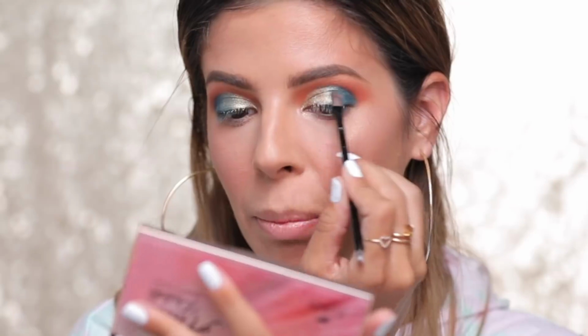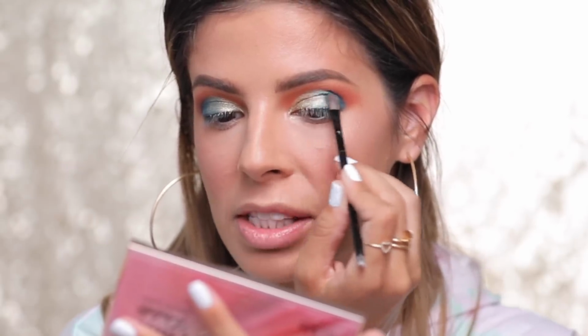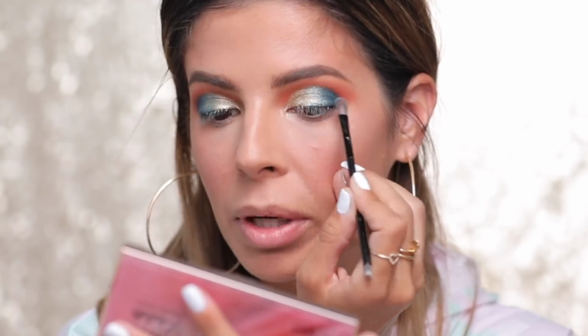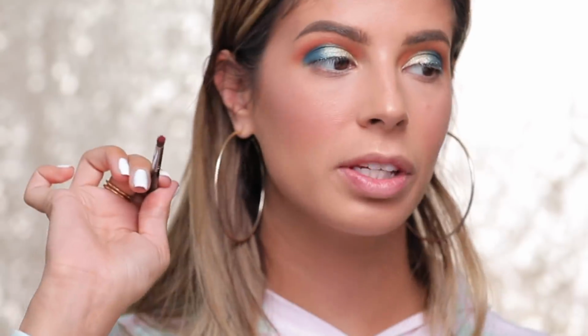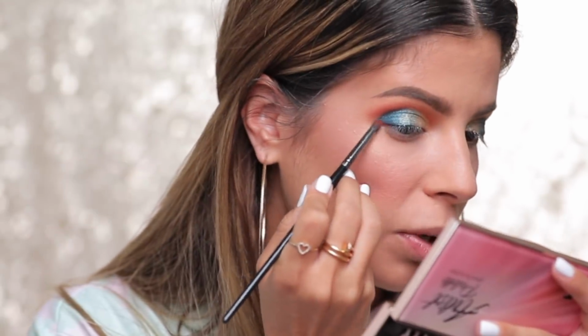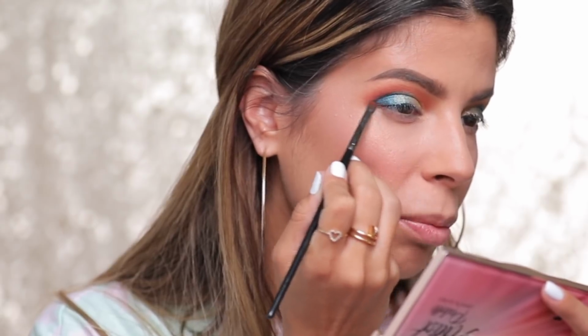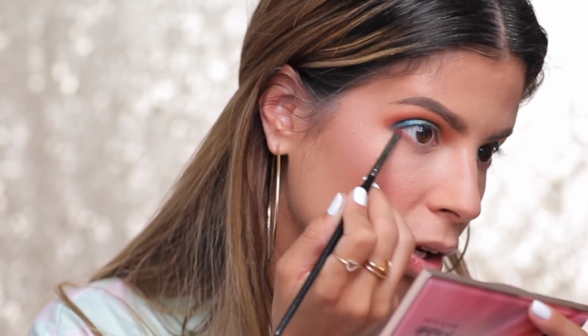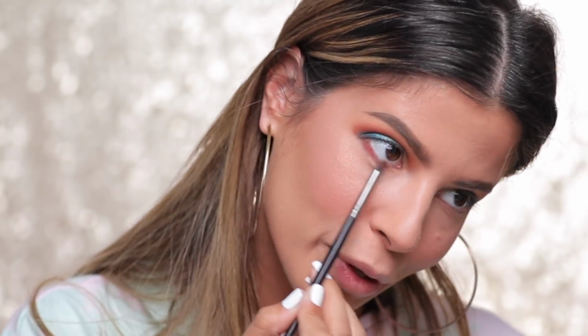Now I like to go back in with the brush that I used for the blue and just flicker it back and forth to make sure that's softly blended out right there in the middle, because this is not a world for harsh lines. I'm gonna go back in with the deeper reddish shade and work on that outer corner and soften that up a little bit. And we're gonna do the under eye as well. While we're down here, we might as well blend out the under eye, for God's sake.